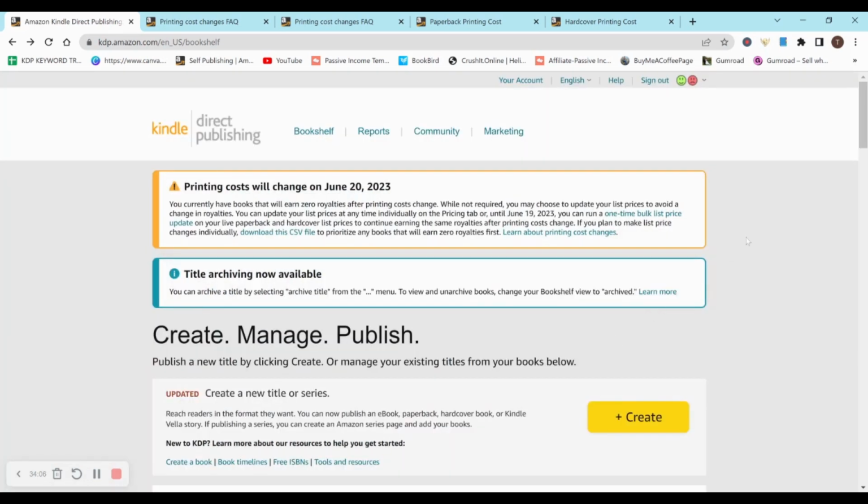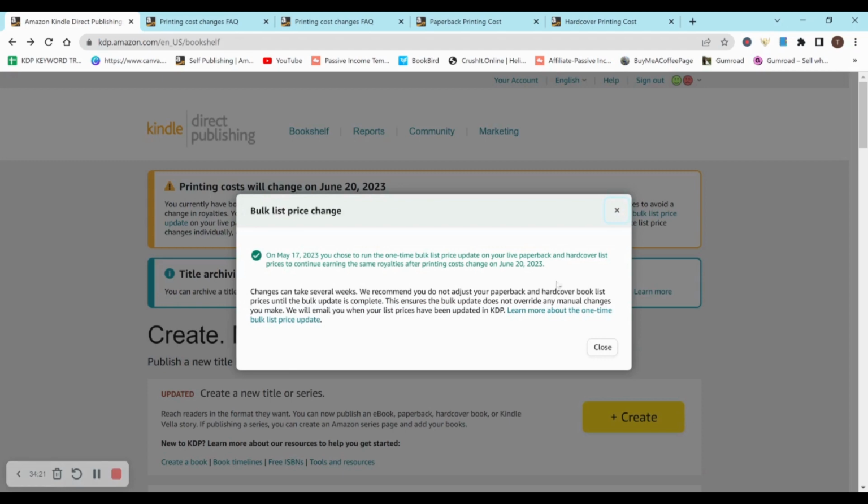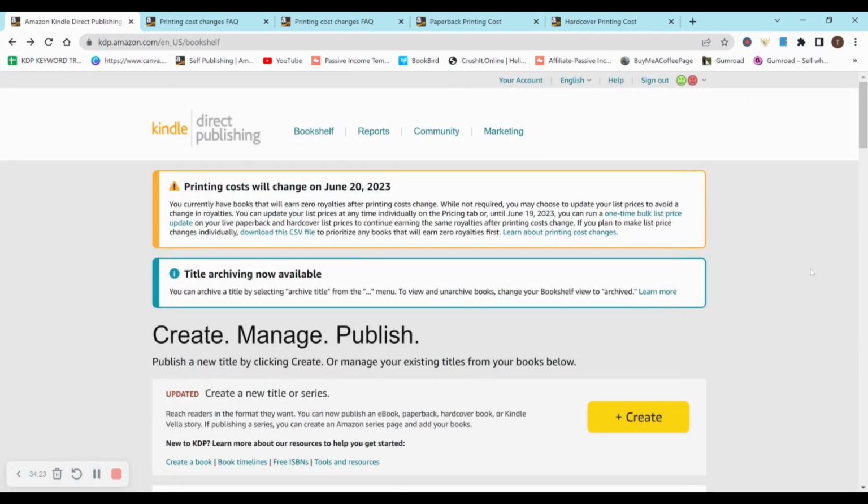I'm going to hit close. And nothing really happened. Let me just refresh the page and see if this message here will change since I've now accepted doing the bulk update. Nothing changed. If I click on it again, it just says the same thing. So that was very, very easy and straightforward. And hopefully they change the prices sooner than later, so that way I can go through and adjust them all manually to what I want them to be.